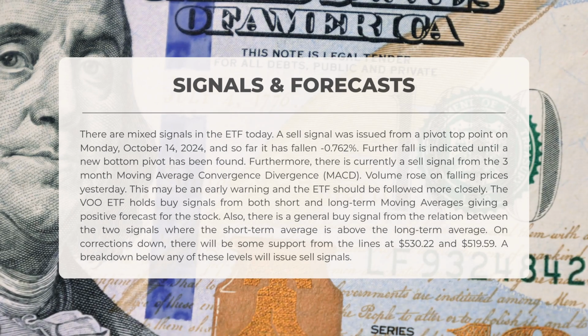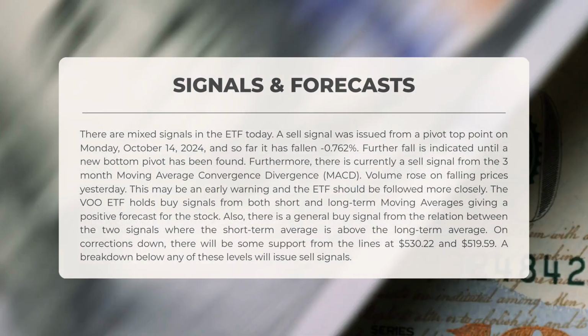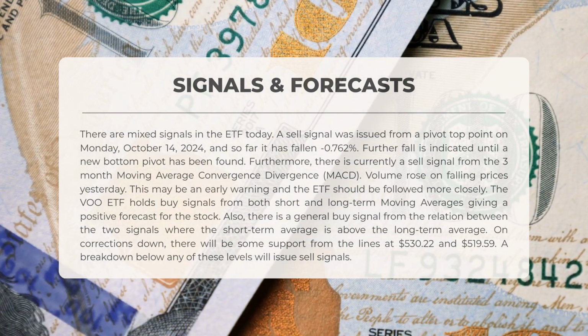Additionally, there is currently a sell signal from the 3-month Moving Average Convergence Divergence, or MACD. Volume increased on falling prices yesterday. This may serve as an early warning, and the exchange-traded fund should be monitored more closely.